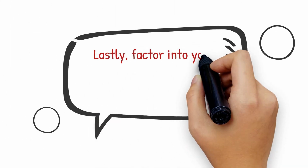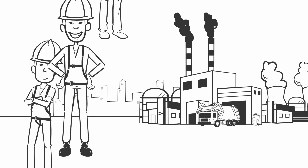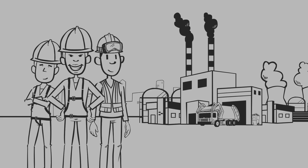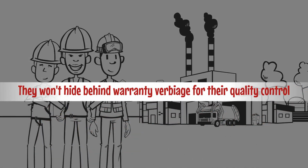Lastly, factor into your decision the options based on warranties. A reputable manufacturer will stand behind their products with a rock-solid guarantee. They won't hide behind warranty verbiage for their quality control and performance deficiencies.